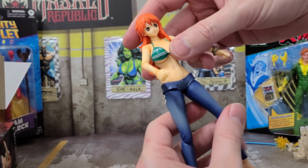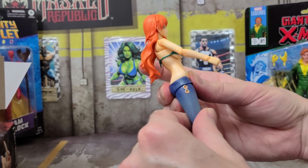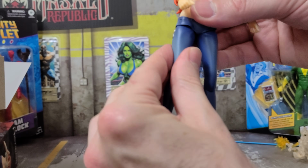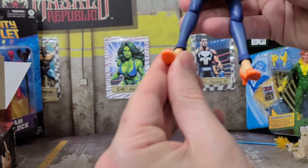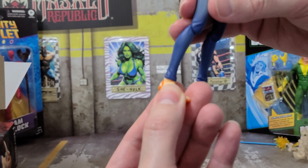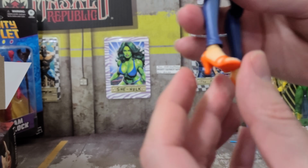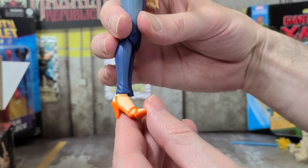So showing a lot of midriff, and then her legs will go up, but you can't get them up high. I'm scared to do this because I'm not familiar with these kind of figures. Her knee joint will get you back that far, even though it's a single joint. There is some twist at the top of her leg. It does swivel inside there, and then her ankles will twist also here or swivel, and she does have a ball joint, so they will also swivel at that joint for a little bit of ankle pivot. And then she does have a little tiny joint at the toe.